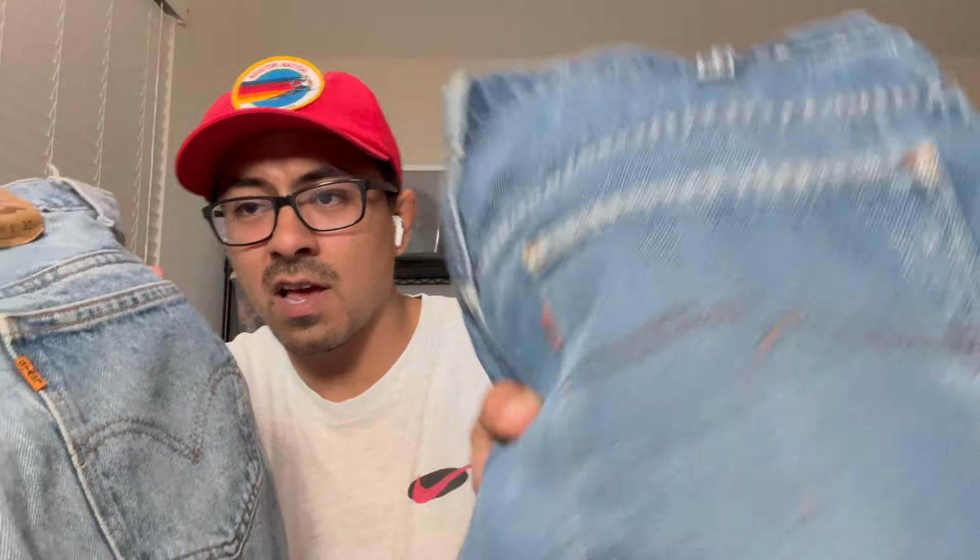Next up, I have a couple of pairs of Levi's I wanted to share with you guys. Some vintage Levi's, okay? Always be on the lookout for vintage Levi's. Sometimes they can be hard to spot when you're first getting the hang of things, so I'm going to give you guys a couple easy ones. Look out for orange tabs, okay? Orange tabs.